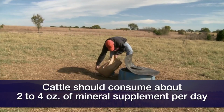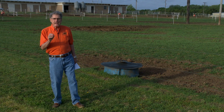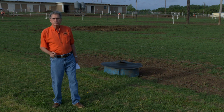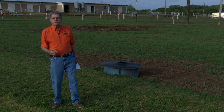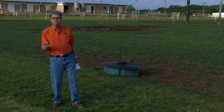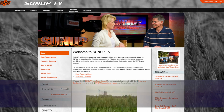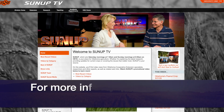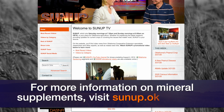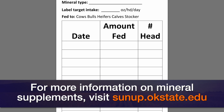Well, you can do some monitoring of the mineral intake by keeping track of the amount of mineral put out, the number of cows in the pasture, and the number of days it takes for them to consume that. And you can get a little help with that issue. You can go to the SunUp website, that's sunup.okstate.edu, and there we'll have a link to an OSU mineral consumption record that you can download and keep track of for each pasture.